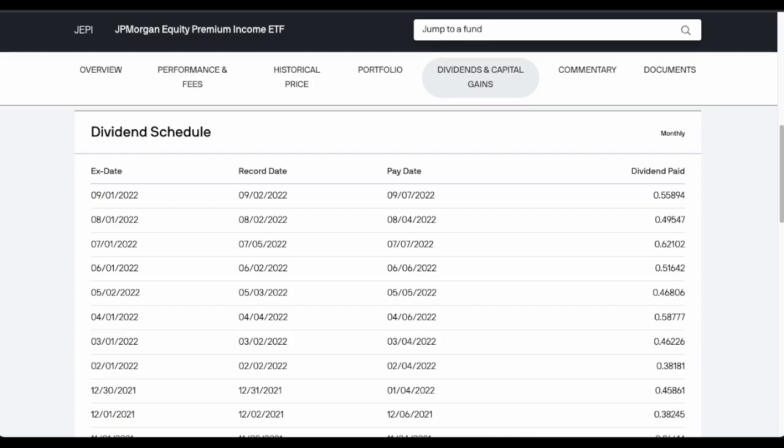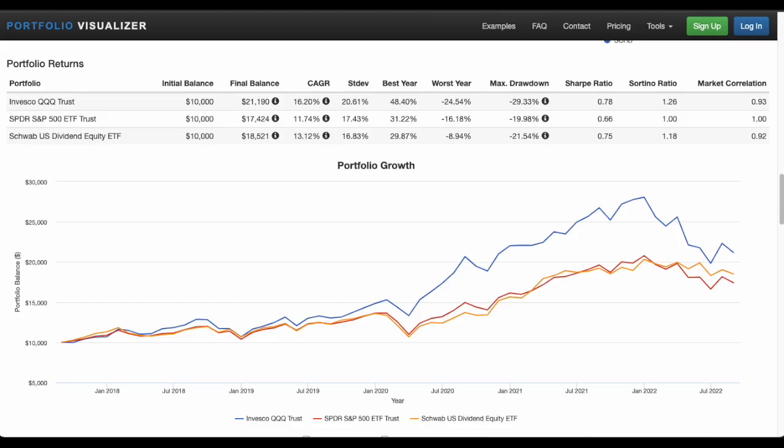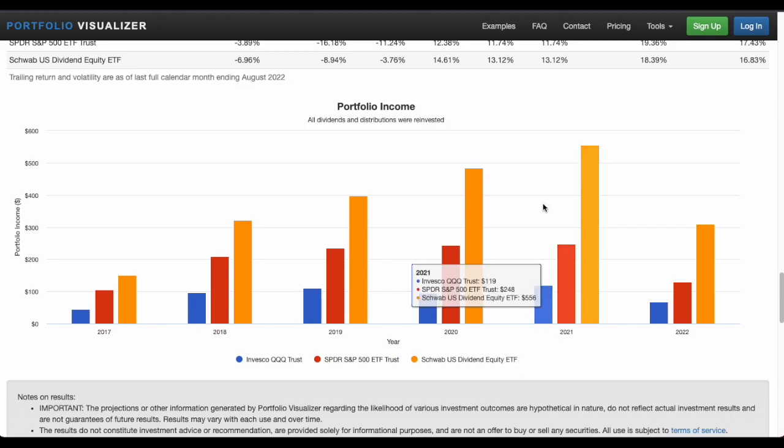The reason we have JEPI in our ultimate simple diversified portfolio is for monthly cash flowing purposes and its low volatility. So let's take a look at the portfolio backtest to see how these three ETFs compare to the overall market. Now, in the past 5 years, both the QQQs and SCHD have actually outperformed the market, with SCHD returning on average 13% and QQQ returning 16.2% compared to the market's 11.7%.